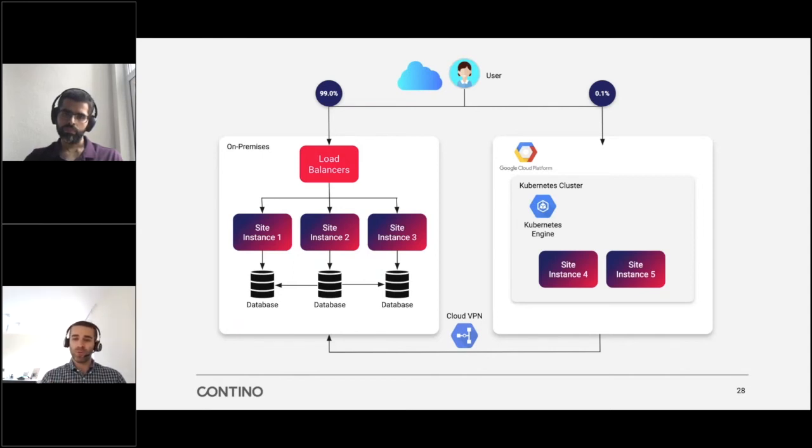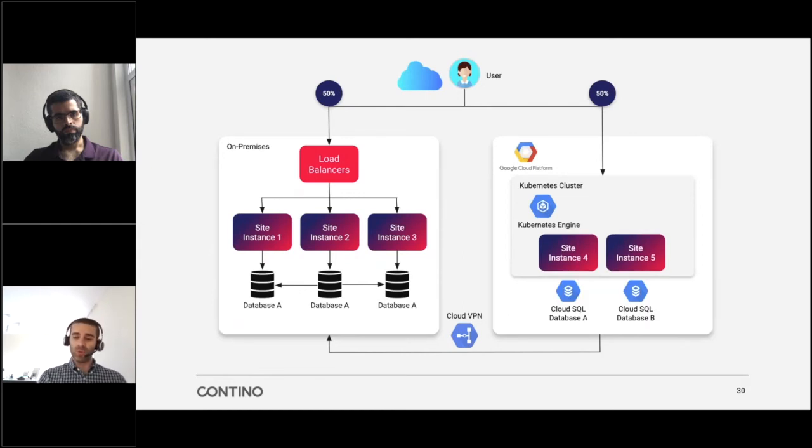So we start serving 0.1% of traffic through GCP, and the site instances are still backed by the databases on premises, which is really interesting. We know that the 0.1% will have a small performance hit, right? Because now it has to transit the VPN. But we did the math, and the performance hit was below 10 milliseconds. So we said, okay, it's fine. We're good with this. We can continue. We can increase complexity.